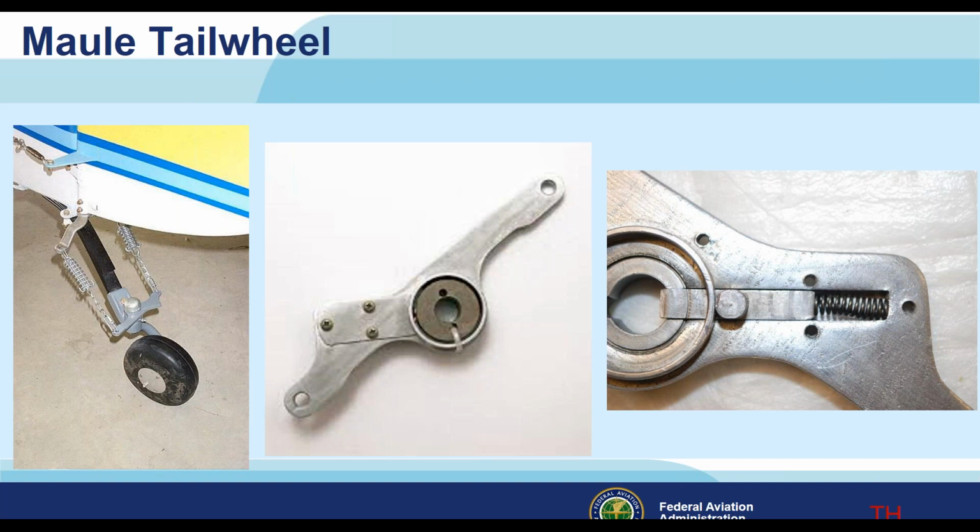And we end up having some people that ground loop just because they haven't properly maintained the tail wheel, haven't been checking the tail wheel as regularly as they should, haven't noticed that the cam has worn down and replaced it. All simple things to do, but if you're not doing them, it can end up leading to something much more expensive, like bent wing tips, bent propeller tips, than just what it would take to be doing the proper checking and maintenance on the aircraft.